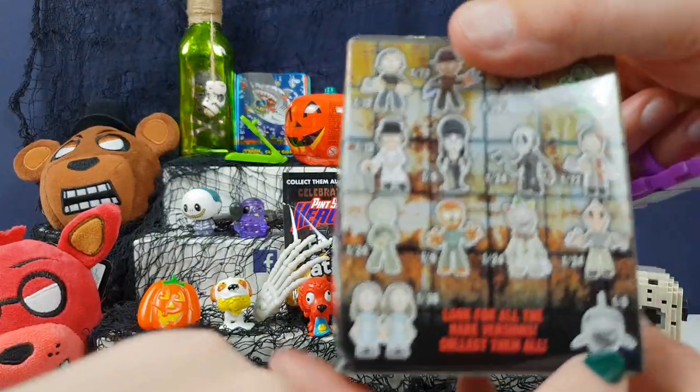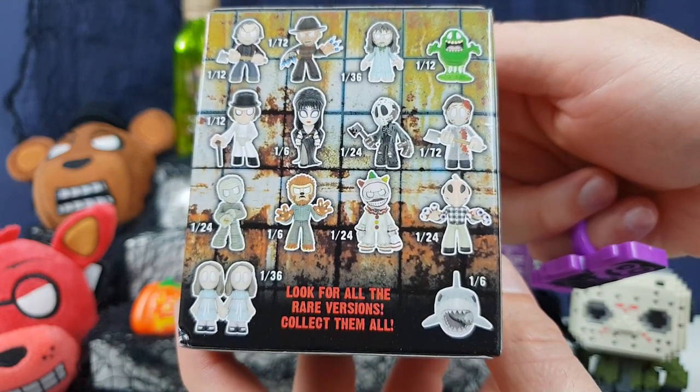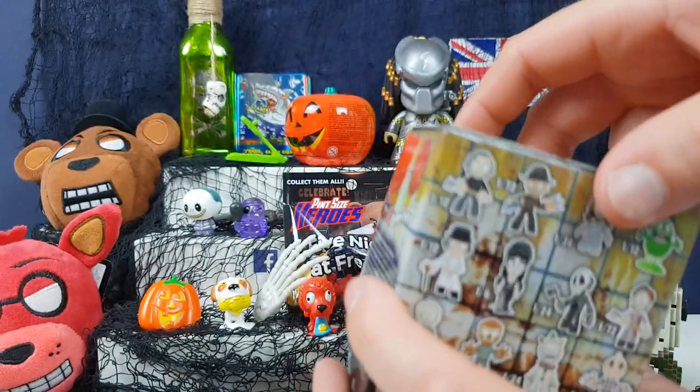I kind of want the shark from Jaws. Now, that would be really cool. And it's a 1 in 6, so it's very common as well. Or that one. It looks like it's from American Horror Story. Yeah, Twisty. What series was that?